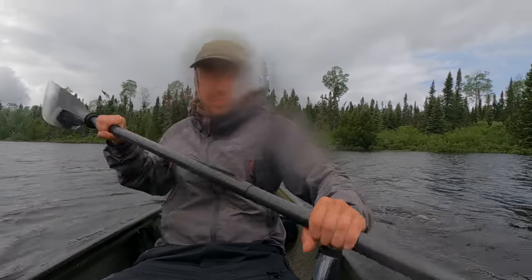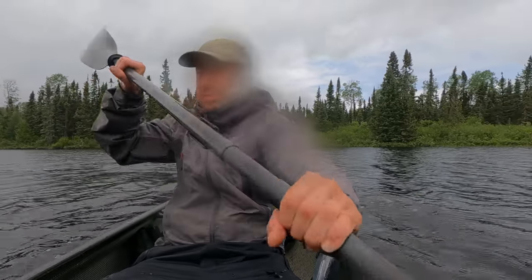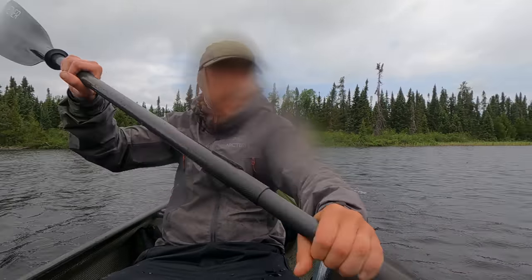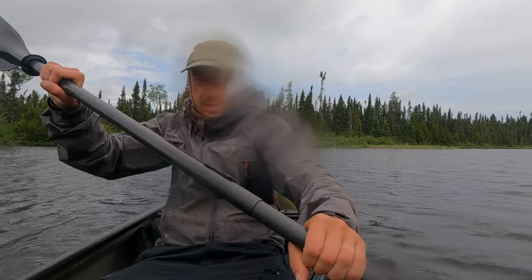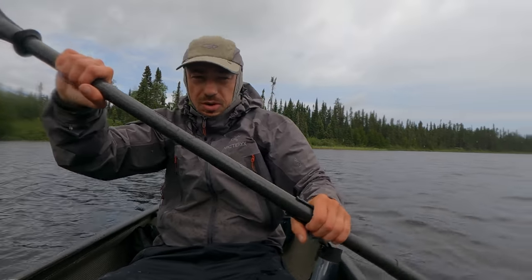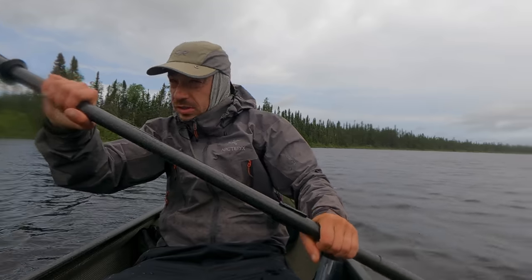Turn around, Joe. Turn around. Back the way you came. I'm going against the current and against the wind now. For the rest of my trip, it's against the current at least. I don't know about the rain, or the wind, sorry, but the current for sure.